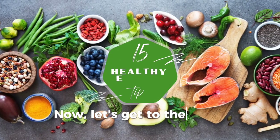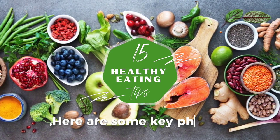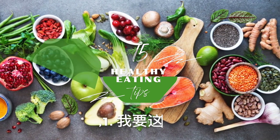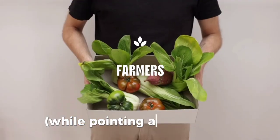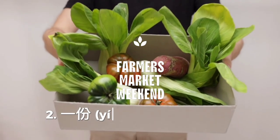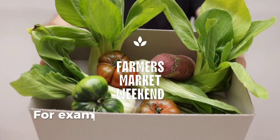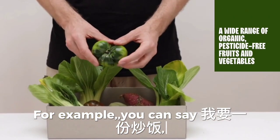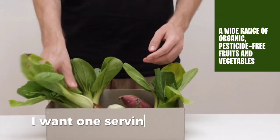Now, let's get to the most important part, ordering your food. Here are some key phrases. 1. 我要这个, I want this one, while pointing at the menu. 2. 一份, one serving or portion. For example, you can say 我要一份炒饭, I want one serving of fried rice.